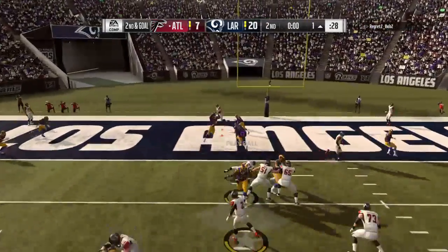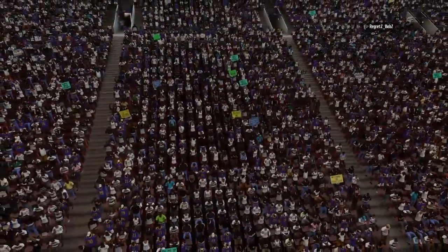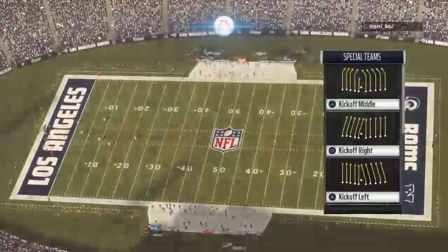Final play of the half. It's Ryan. And that's incomplete. We have hit halftime. Still 2 more quarters to go. We'll take a timeout. We'll be back after this.